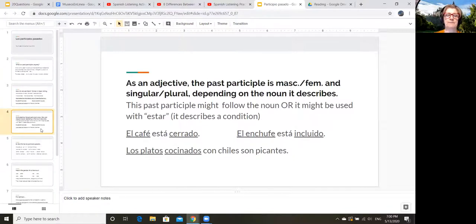Fácil, ¿no? Okay, so as an adjective, this past participle, because it's not acting as a verb, and verbs don't go masculine, feminine, but when it acts as an adjective, the past participle is going to be in a masculine or feminine form and a singular or a plural form, depending on the noun it describes. Now, this past participle might follow the noun like a usual normal adjective, or it might be used with the verb estar because it describes a condition.